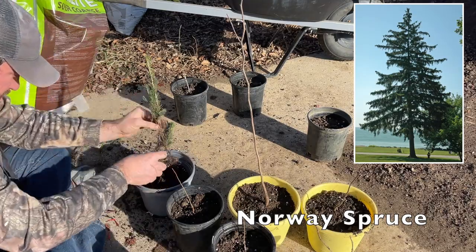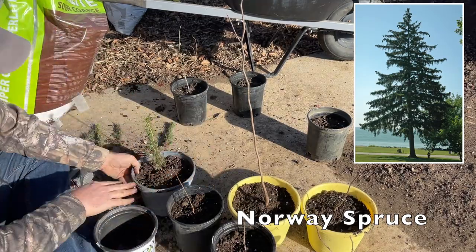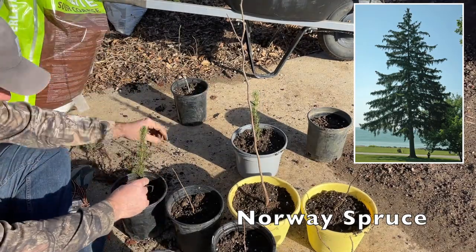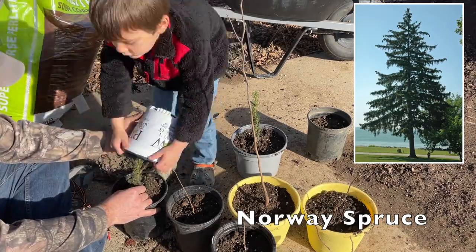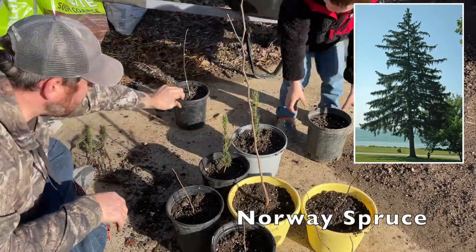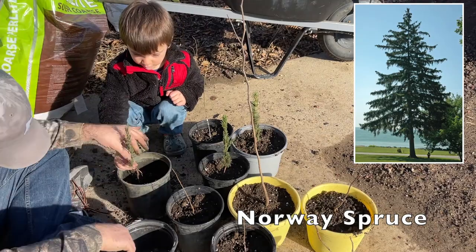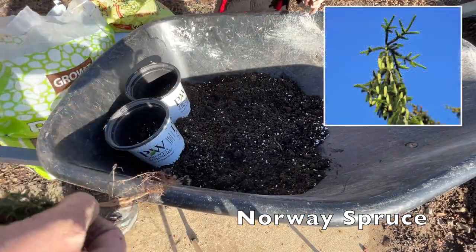Last up are our five Norway spruces. Now, the paperwork I received says a little bit different than what I'd done for my research, and it says I could get between 40 and 60 feet tall and a canopy from 25 to 30 feet, and they're medium to fast growing, which means they could grow from 13 to 24 inches per year or 25 inches or more a year. So we're really not quite sure what's going to happen here, but we know that they don't produce their cones until age 30, so these are a long runner.